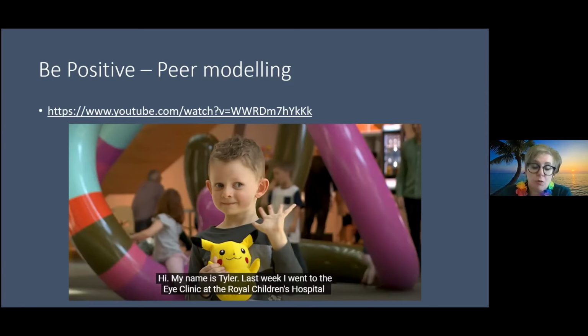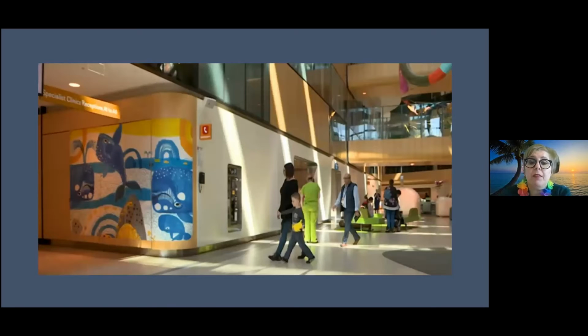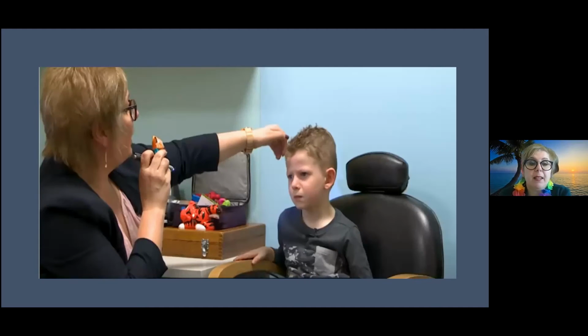We don't actually have time to watch the video today, so I'm going to take you through it briefly. We start off with Tyler arriving at our beautiful, bright new hospital, hand in hand with his mum, and he's got his yellow soft toy Pikachu for comfort. This next image shows me testing Tyler. I'm holding my Nemo fish toy in my right hand, and my left arm is outstretched, covering his right eye, and he's sitting in the chair, and there's a nice blue background wall, and then on the desk you can see my bag full of toys bursting onto the desk.